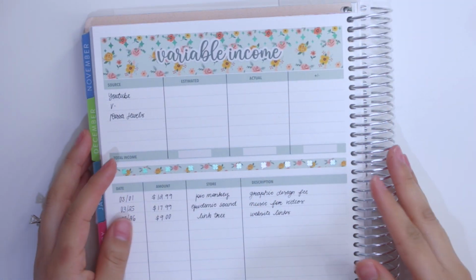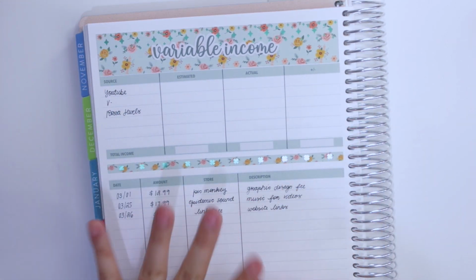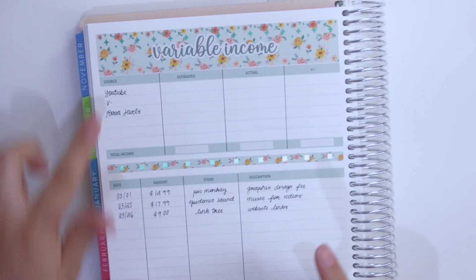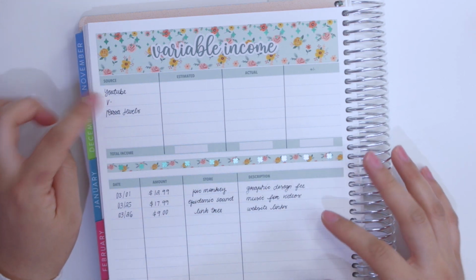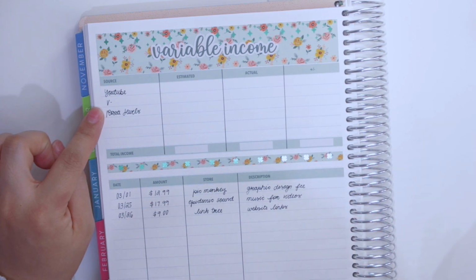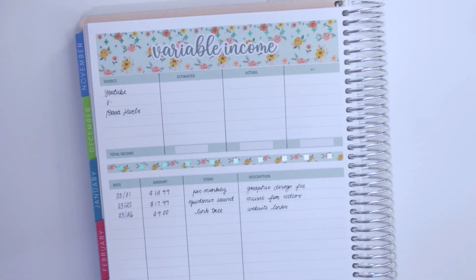In this variable income page I have, of course, all of my variable income and business expenses for that. So my sources for this month were YouTube, then I have V for Victor for any side things that Victor does, and Rossa Jewels. Now for the month of April, I'm really going to get back into Rossa Jewels, which, if you don't know, is my sister's and my online jewelry store.